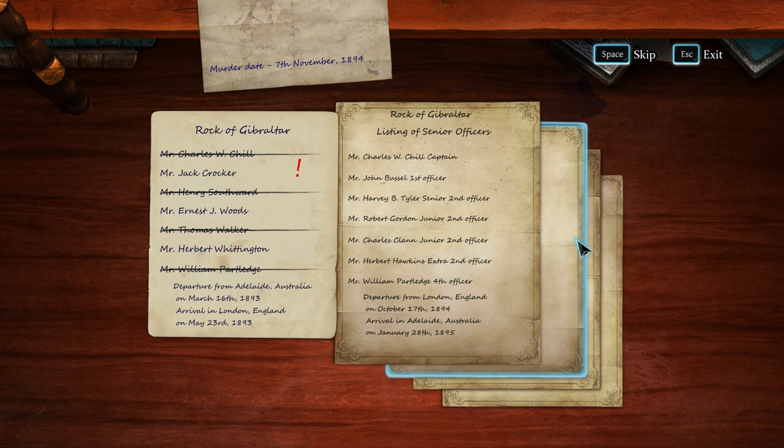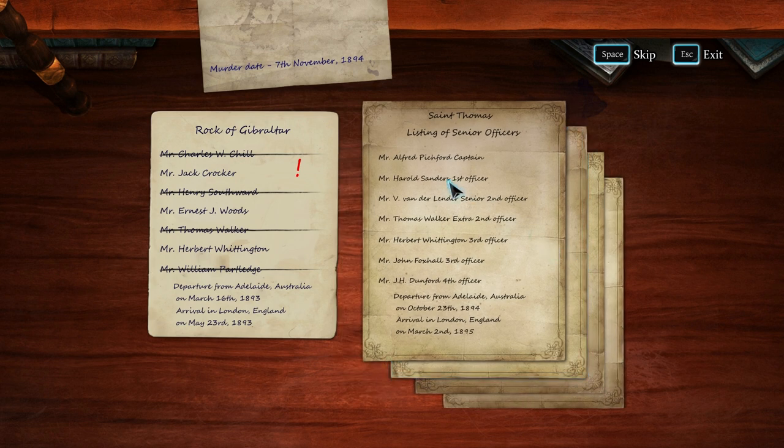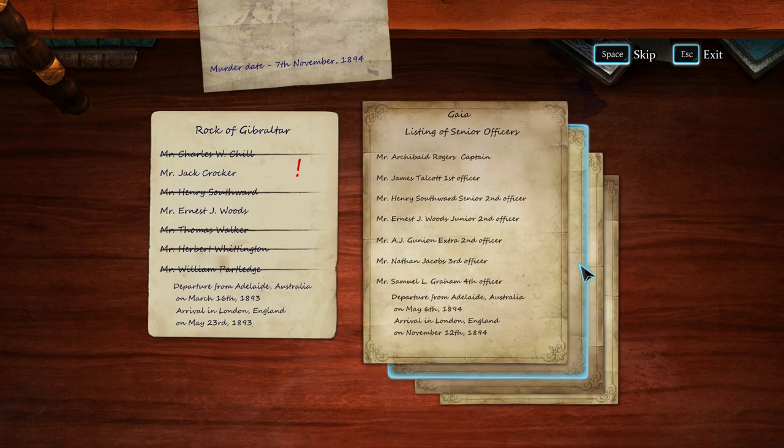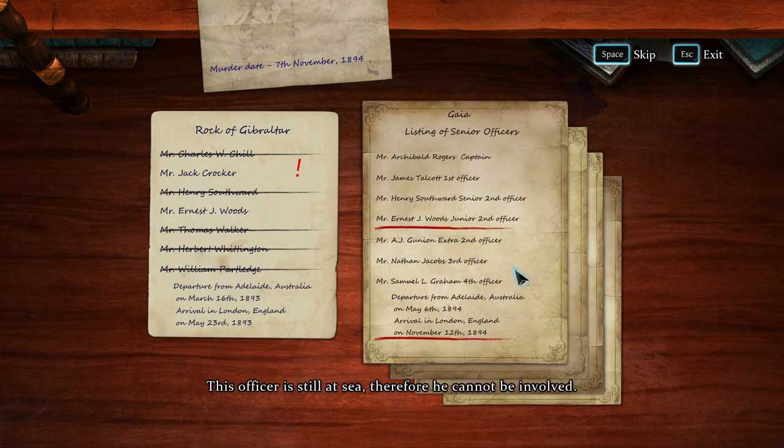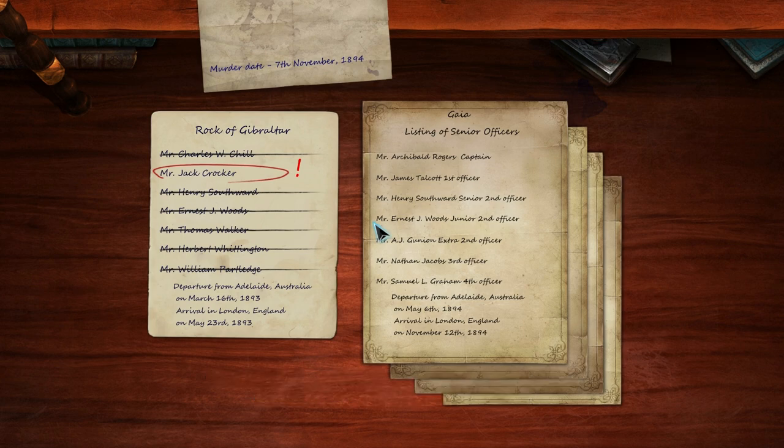Oh, and Jack. Jack Crocker. Oh, wait, no, Jack, we already... Oh, my gosh. Herbert. This officer is still at sea, therefore. And Ernest. This officer is still. Cool. Captain Jack Crocker is our mysterious visitor. He was the only one around at the time of the murder. Aha!